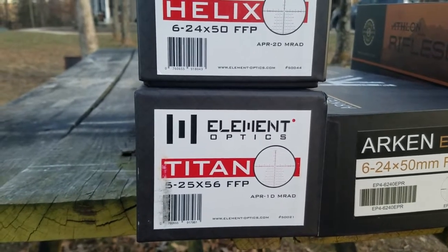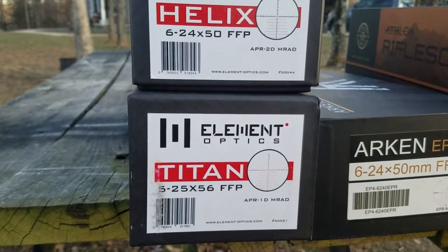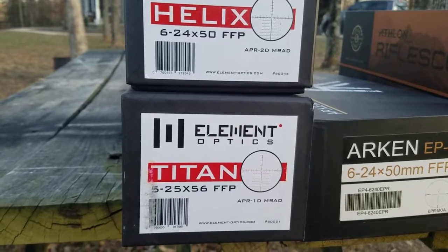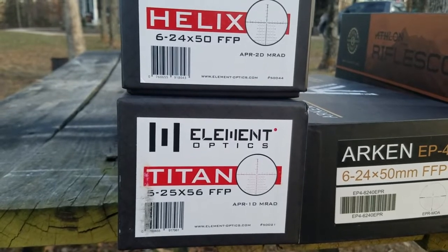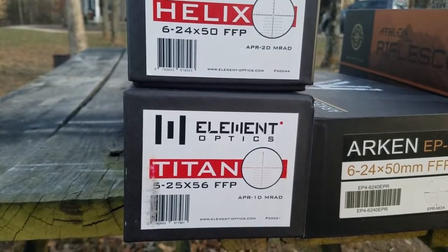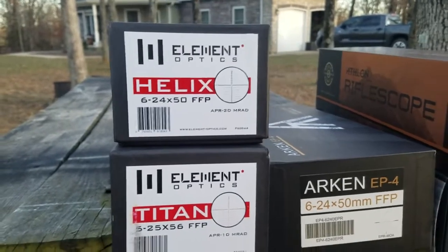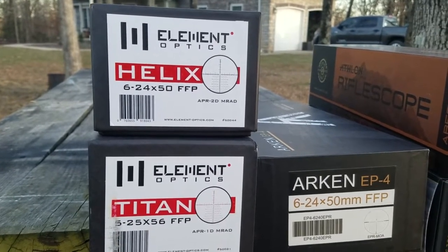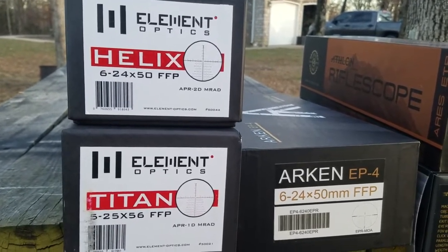Some guys shy away from them because they see they're airgun scopes. Well, I'm here to tell you that an airgun is much harder on an optic than a centerfire could be. Some of the recoil impulses on airguns are unbelievable, especially spring-driven airguns. Anyways, long story short, the people that own Element is FX Airguns. They've been really good to me as far as getting me product, and their product sells well.